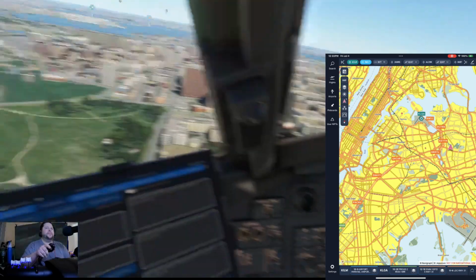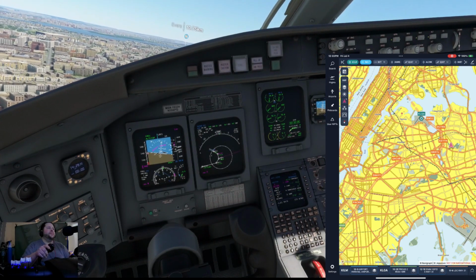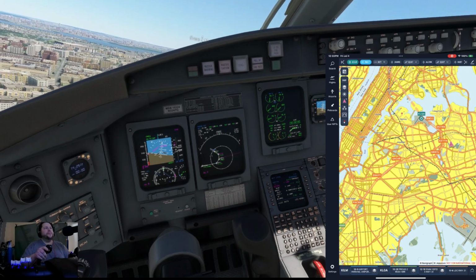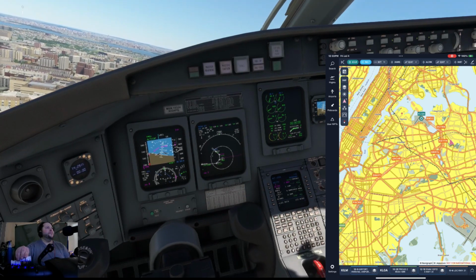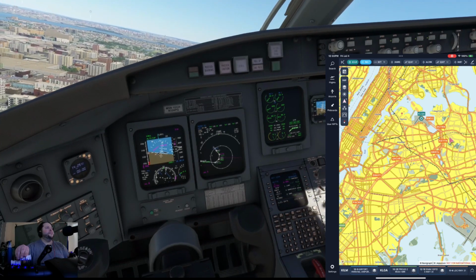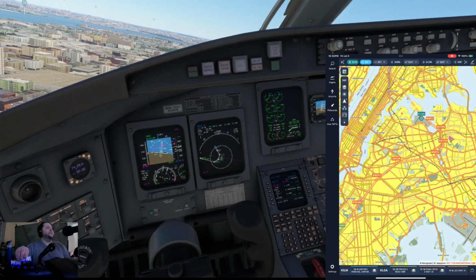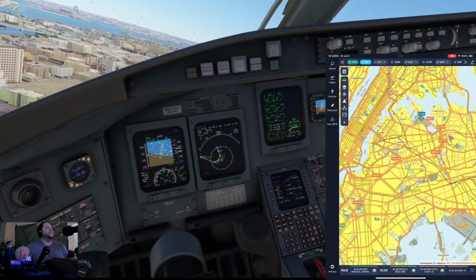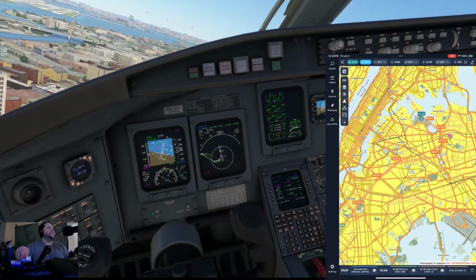Minimums. Minimums. 500. Minimums. Minimums. 400. Minimums. Minimums.